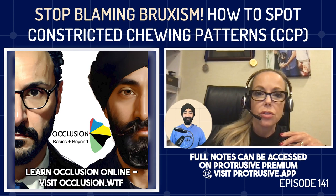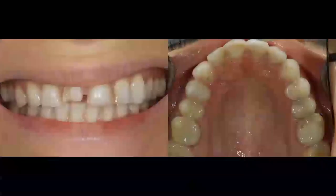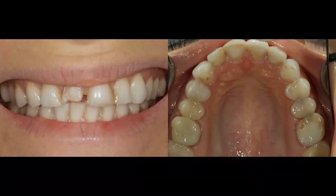And I'm just going to show you a quick case. So now, for our listeners, we have a case here with a patient I treated a very long time ago, who kept breaking her front teeth. And there was a fair amount of lingual wear on those teeth as well.